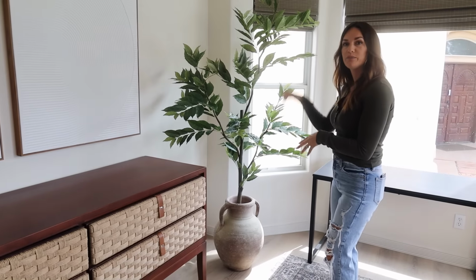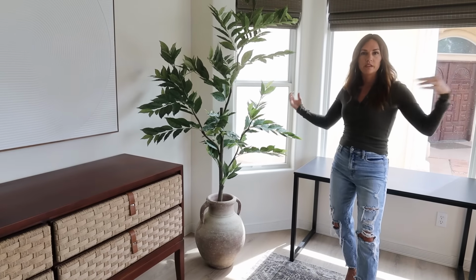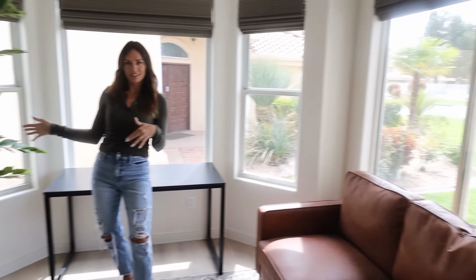Okay, so back to our tree. Cute faux tree in the corner, gonna give us that pop of green, kind of bring some of the outdoors in. We've got the green out there, a little green in here.